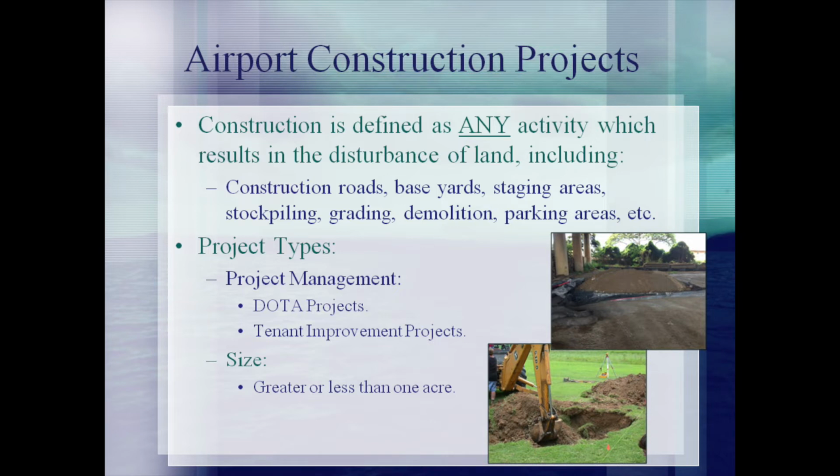Furthermore, the DOTA categorizes construction projects by project management. Some projects are planned and financed by the Department of Transportation, and other projects are initiated by tenants on airport property. The type of project management will be used to identify how to best provide environmental oversight. Additionally, projects may further be grouped by size, since projects that disturb an area greater than 1 acre have increased requirements for permitting. However, it should be noted that the DOTA must provide oversight for all projects, even if they are less than 1 acre.